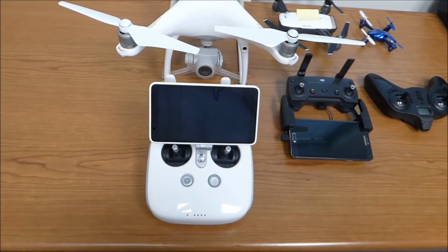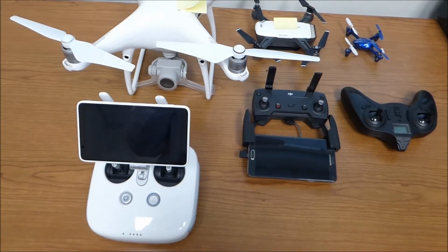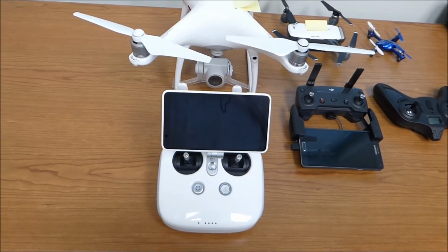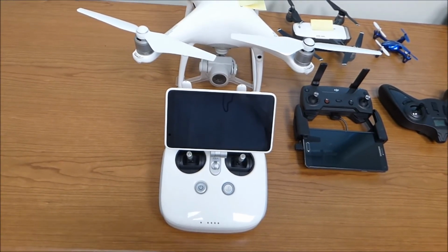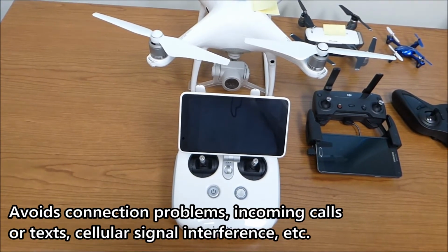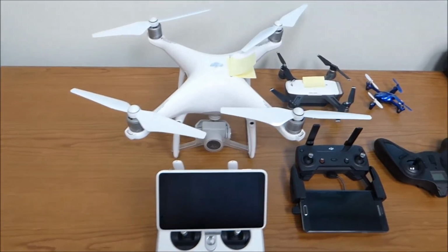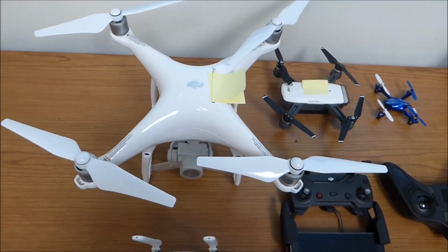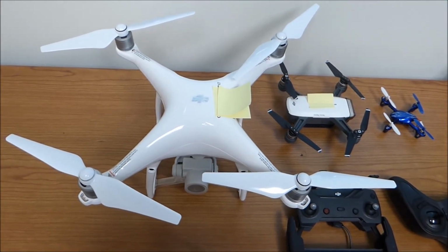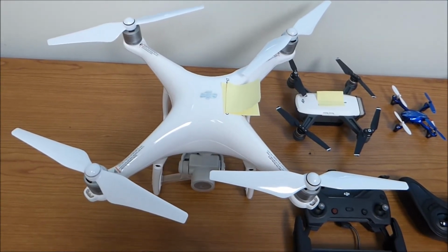I did have a little bit of trial and error trying to find a cable that would work between the Spark controller and my phone, and I think that having a dedicated screen just for your remote controller is really a plus. You don't have to worry about connection problems, and we found it much easier to use. So you can see the size there. They're an order of magnitude larger, the Phantom 4 goes in a big case, and the Spark goes in a very small thing.